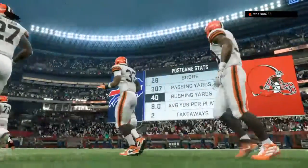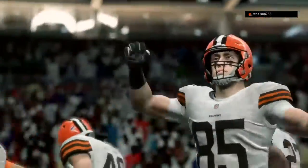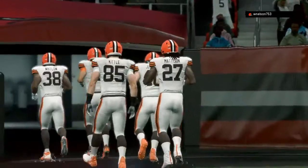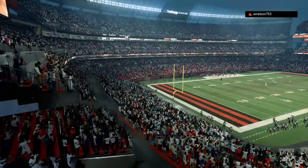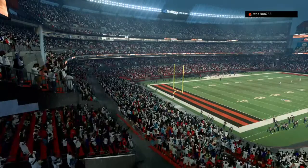So for Cleveland, it's an important win for their postseason hopes as they at least get back to 4-5. And they'll get to stay home again next week. Meanwhile, for Buffalo, the difficult season continues as they drop to 1-8. And they'll get a chance to redeem themselves at home next week.